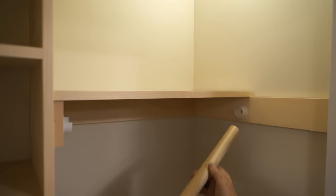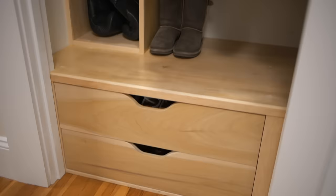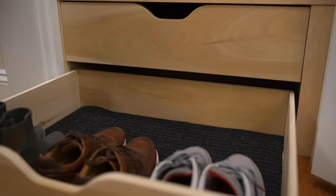Try the clothes pole. All right. There it is. What do you think? It's better than I even imagined. Thanks, Tommy. All right, bye-bye.